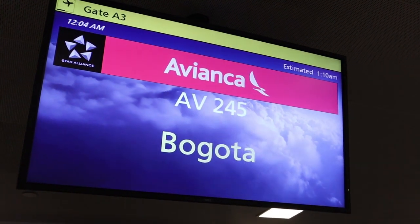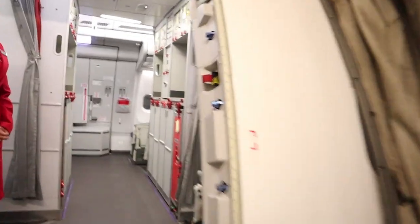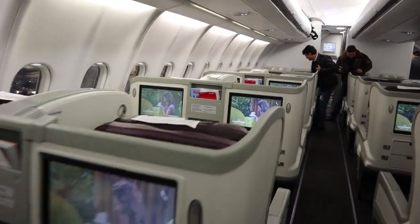We decided on Avianca and we took business class, which goes through Bogota, Colombia to Cusco. Super great flight. We have a flight review you can check out above. So we are on Avianca flight 245 from JFK to Bogota.